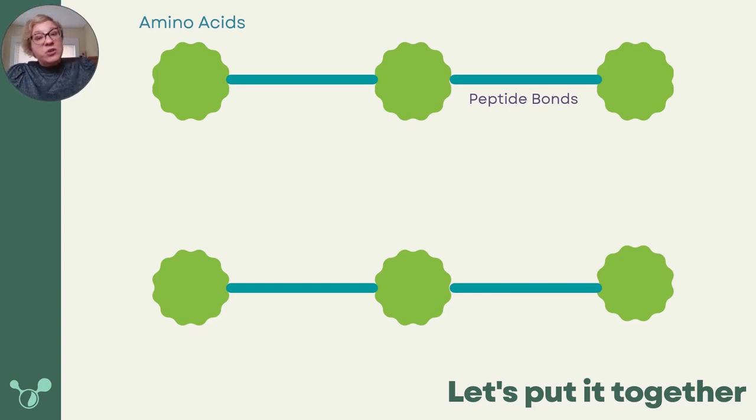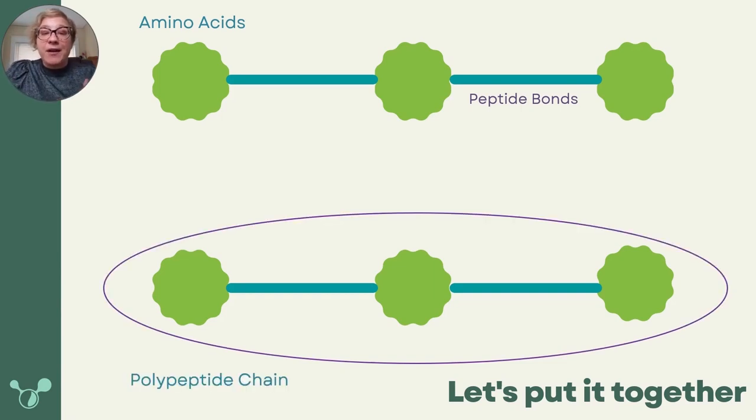Now, when you've got a row of amino acids connected by those peptide bonds, you get something called a polypeptide chain, because it's a chain, right? It is a chain of peptide bonds. It is a chain of amino acids, okay? Poly means many, so many peptide bonds. So there's your polypeptide chain.